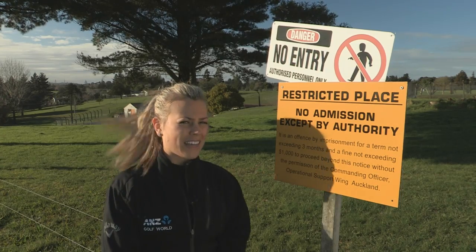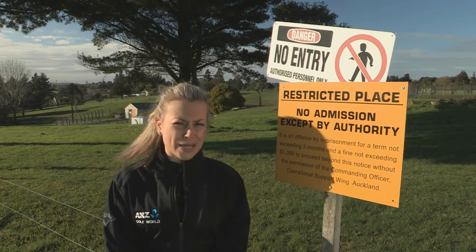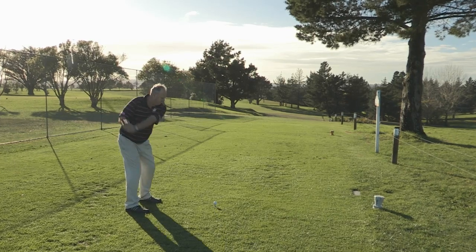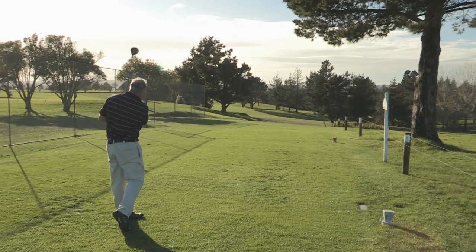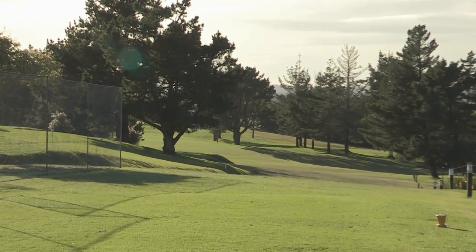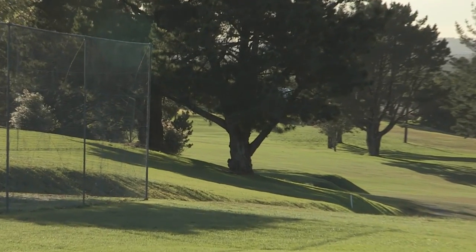So with an out of bounds like that, I'm thinking Alistair's not going to want to hit it right. Oh, Lord, that looked good. Yeah, this should be hopefully in the right spot. Certainly looked to be in the right spot.